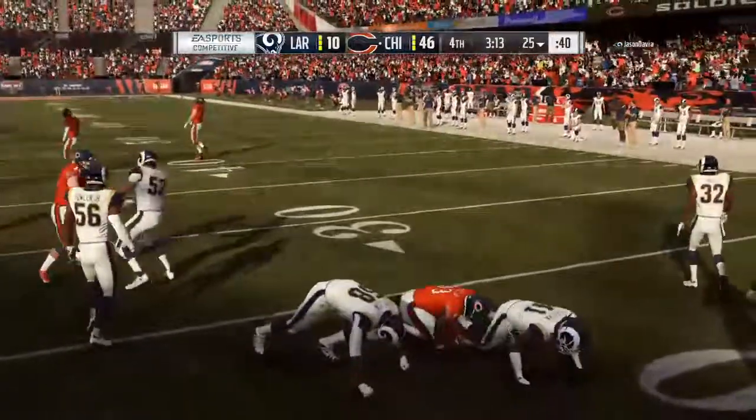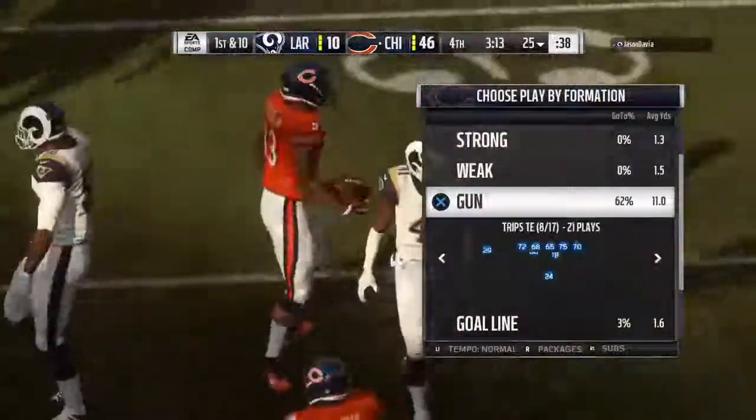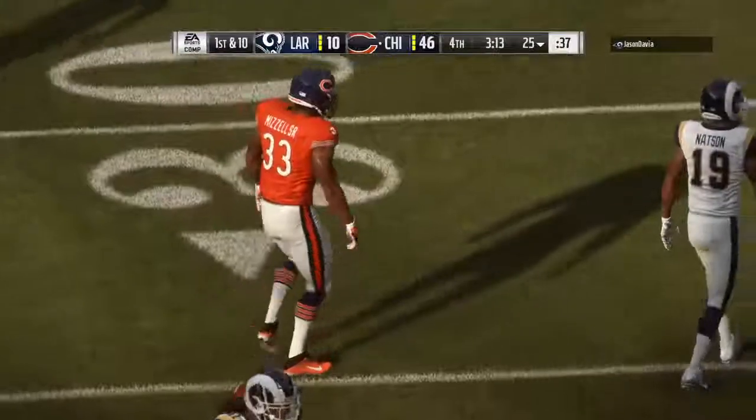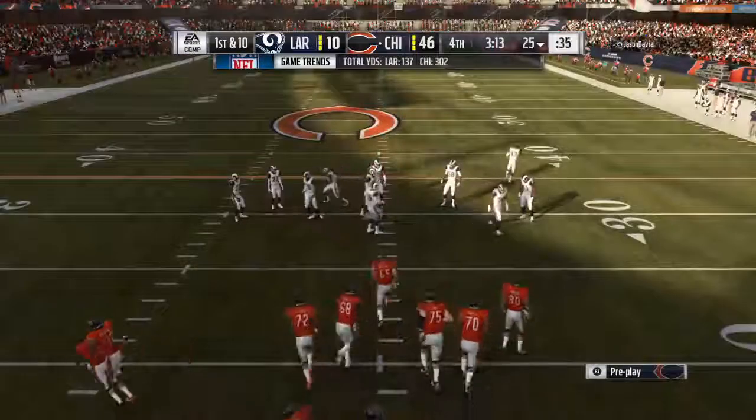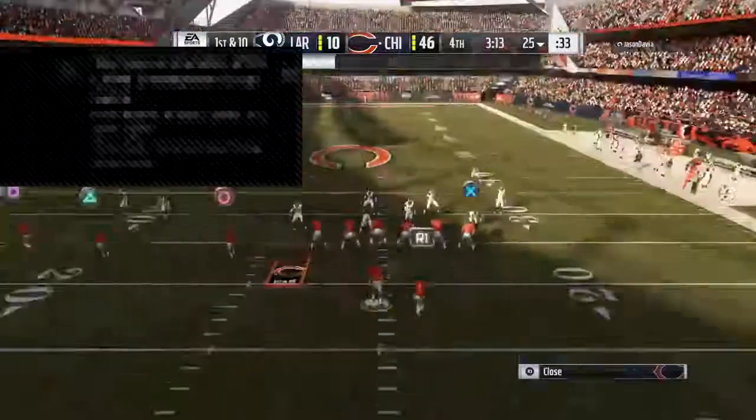And not a bad return here. He gets it out to the 25-yard line. Here's the Chicago offense coming back out onto the field. The outcome of this one, well, we know who's going to win it. It's just all window dressing at this point.